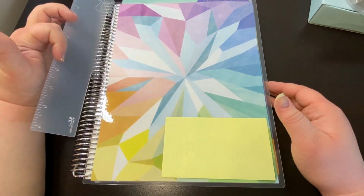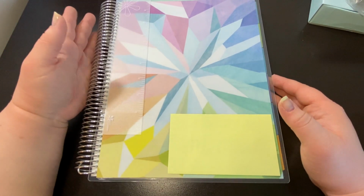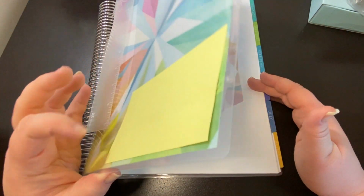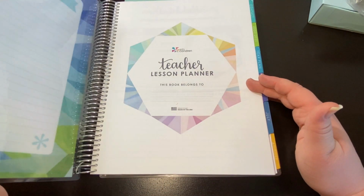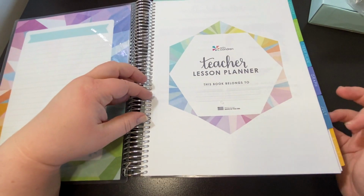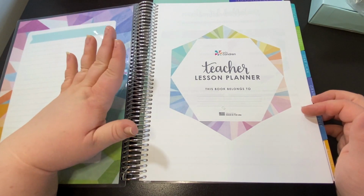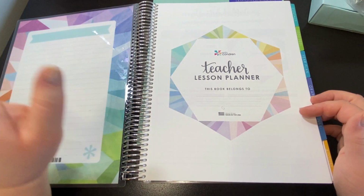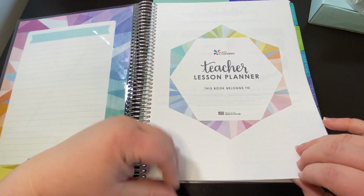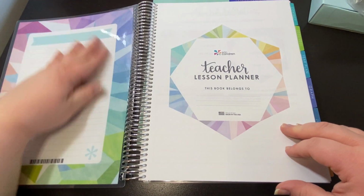So anyways, it comes with a ruler that is the snapping kind that you can take off and put wherever you want. You can personalize. Again, I have it with my name and my subject area, and on the Colorful Kaleidoscope, it comes in black font. And then I got the silver coil because it's so expensive to upgrade your coil. It's $10, so I just keep it the silver because this is already expensive, plus I like silver. So we have the cover page here, and you can write on this page, obviously.